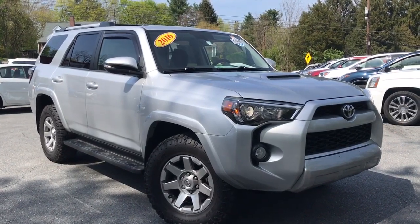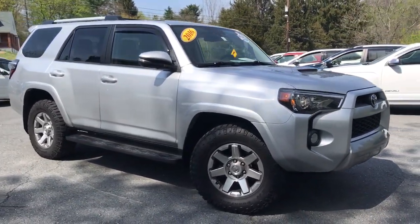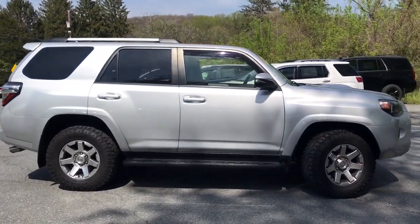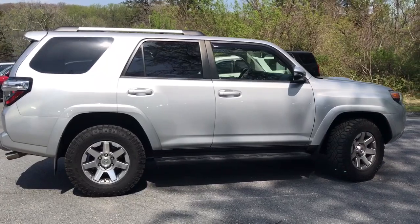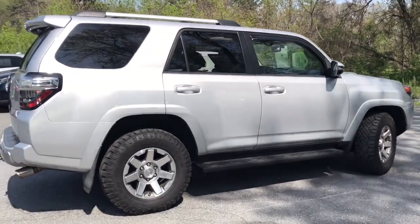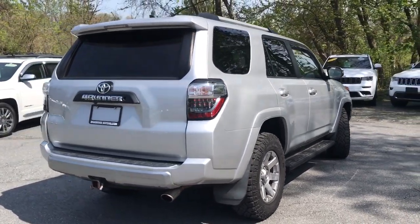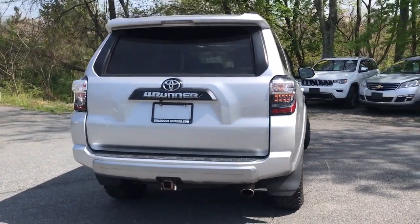Picture yourself in the 2016 Toyota 4Runner. This vehicle is an outstanding buy with fewer than 70,000 miles on the odometer. Now is the perfect time to start a fresh new chapter in your traveling life. Take a closer look at this vehicle. Its design and features represent an outstanding value.